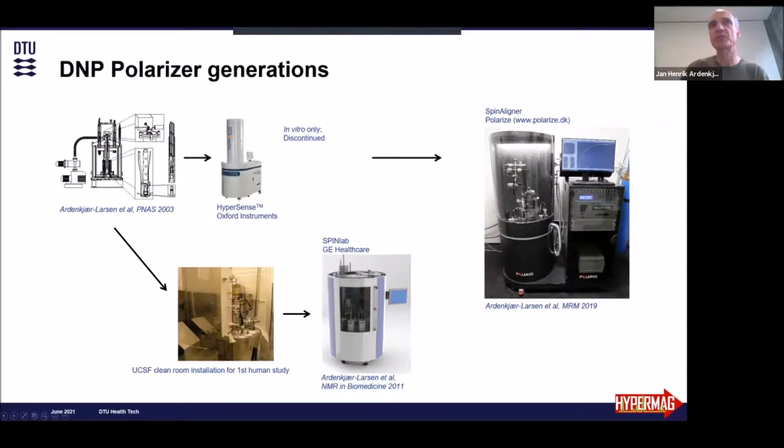But that was unfortunately discontinued 5-6 years ago, so there's been no access for the community to hyperpolarization equipment. And that has recently been, let's say, rectified by the introduction of the SpinAligner from Polarize, which is a startup company from my university. So now there's a preclinical polarizer which is commercially available.